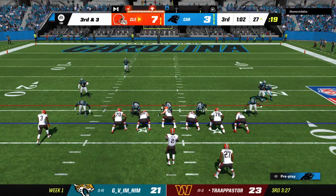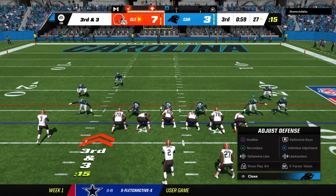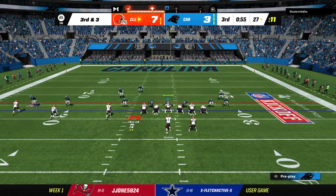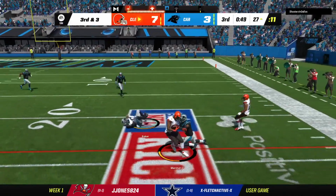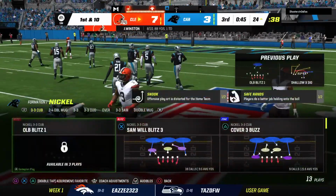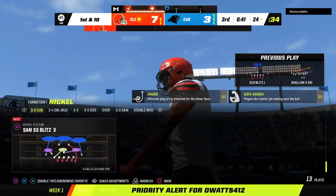Coming up here looking for 3 yards to pick up the 1st. 3rd and short yardage. Winston. And that's complete to Marshall on the crossing route. And he is going to have a Browns 1st down, I do believe. Yes, he's got it by about a yard there on 3rd and 3.